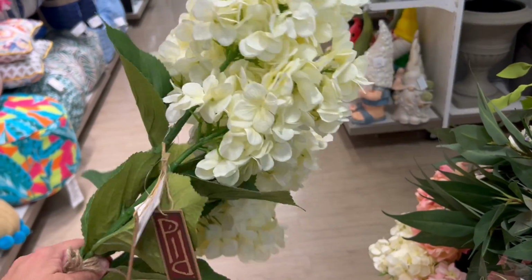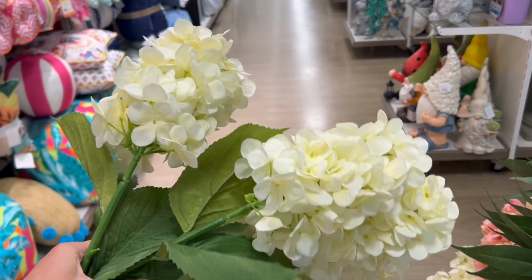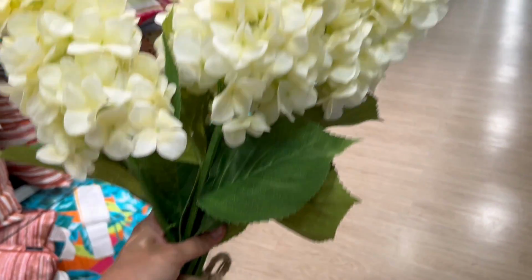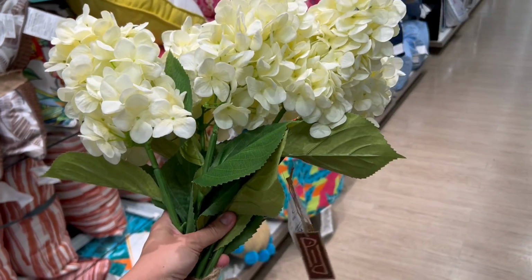And now I'm not sure if these are hydrangeas. They look the same, but they're shaped differently, like long and narrow. I've never seen that before, but you actually get 6 stems here for $25. And those are really pretty. I've never seen that before for some reason.